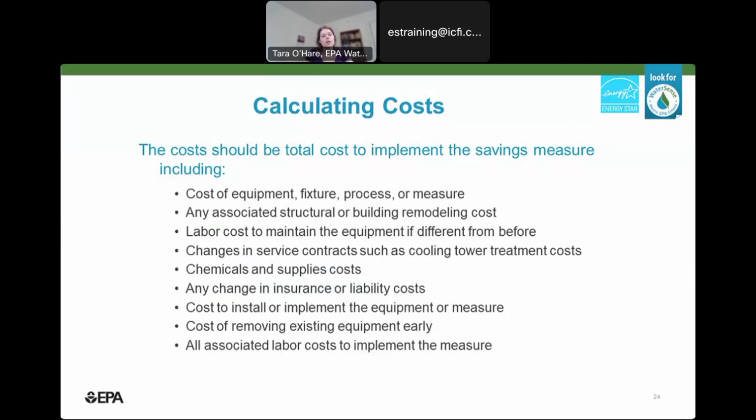When you're calculating costs, it should be the total costs of everything involved in the project, not just the water costs. So you want to look at the cost of the equipment, fixture, process, or measure, and any associated structural costs or building remodeling costs, and labor costs to maintain the piece of equipment if different from before. Changes in your service contracts, such as cooling tower treatment costs, will sometimes be significant, as well as chemical and supply costs. Any change to your insurance rates or your liability can also increase your costs. The cost to install or implement the equipment would be helpful to include, as well as the cost of removing any existing equipment earlier than you expected, and all associated labor costs to implement the measure. You want to look at all these costs and add them up so that you're getting a full picture of how much it's actually costing you.